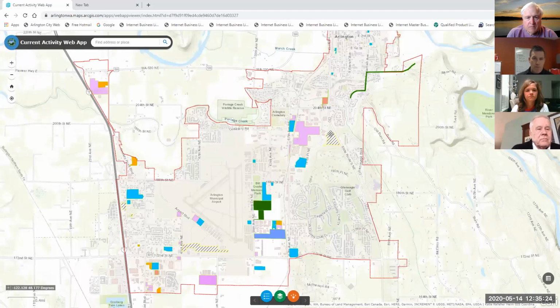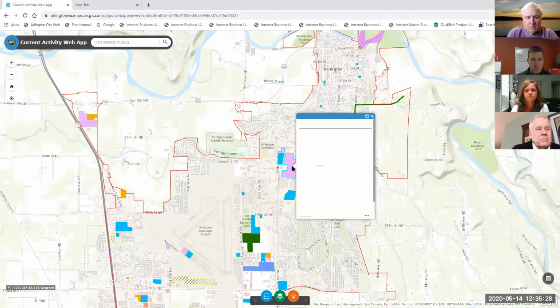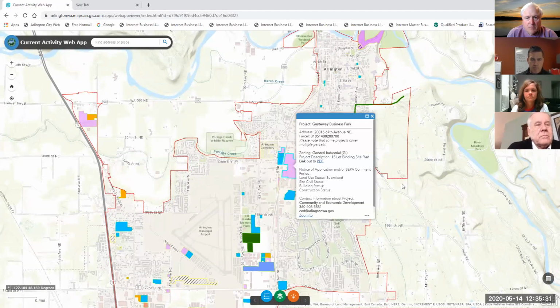So the first site I'd like to bring up is the old Northwest Hardwood site. It now has an identification as the Gateway Business Park. Everyone has seen the two buildings going up there, buildings B and C. There's approximately 129,729 square feet of manufacturing industrial rooftop in those two buildings currently being constructed on site. The employee count we don't know yet, because we don't know who the tenants are.